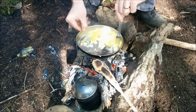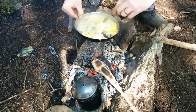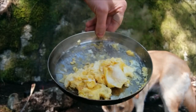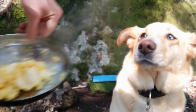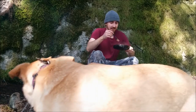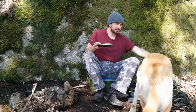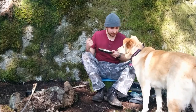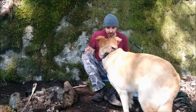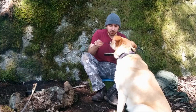A little bit of a scrambled egg with what eggs I have left. What's left of my eggs is done. It looks pretty damn good. So I'm gonna dig into this, and obviously Molly wants some too. Over here. Over here. You have to sit. You gotta sit. What do good girls do? What do good girls do? Yeah. There we go.